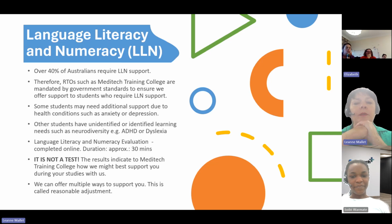But before we begin, part of vocational education in Australia is language, literacy and numeracy. I'm not sure if you're aware, but over 40% of the Australian workforce requires LLN support. So RTOs, registered training organisations such as ourselves, are mandated by government to ensure we offer the appropriate level of support to students who need LLN support.